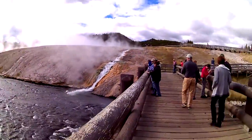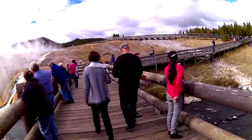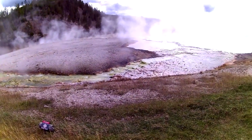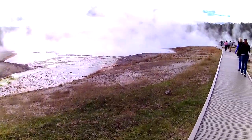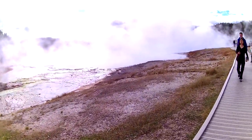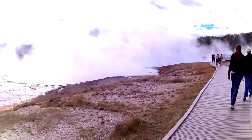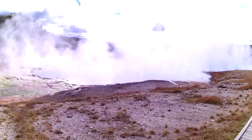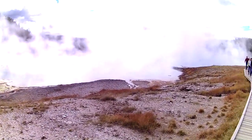We're gonna walk up to the top of this thing, see what's up there. Well, we found some green muck. These are pools up here, but they're so big. You can't see them because they're just full of boiling water. They're boiling sulfuric water.